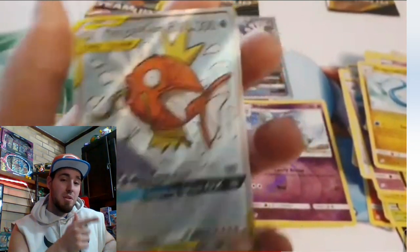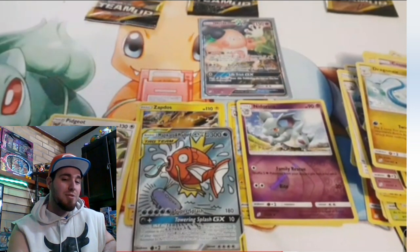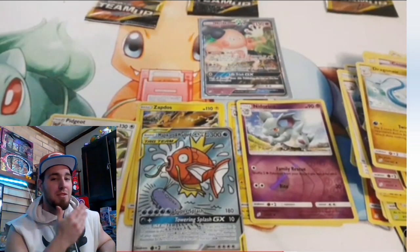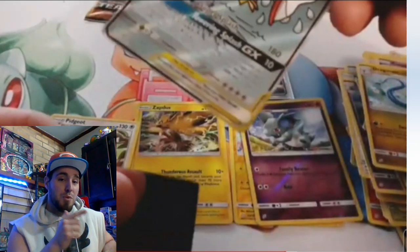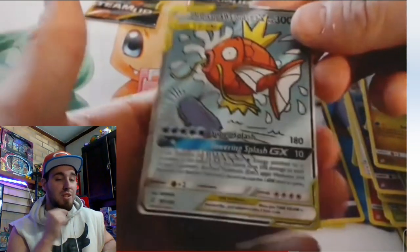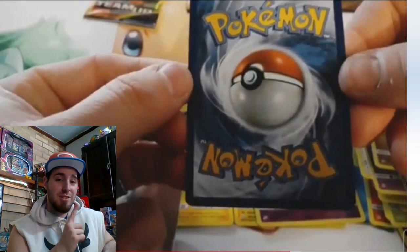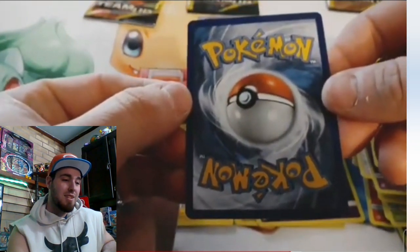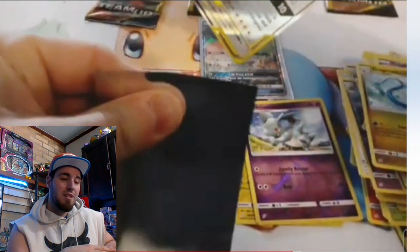When I realized that was the alternate art, my jaw cracked on the floor, tag team, and I nearly peed my pants because I realized that card at the time was worth like $100. Again, let's take a look at this. It has gone up now. It's worth like almost $160, and I paid $1 for that card. Yeah, it actually looks pretty good from what I can tell here on the back. That has got to be the best pull I've ever had.